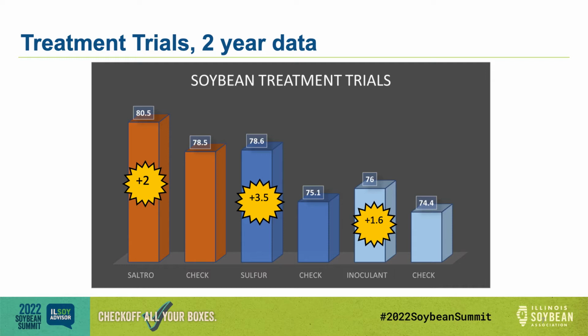When we look at the Saltro response, SDS, again, these are when we plant our plots. We're trying to plant our soybeans in April. The 2 years, yes, they were both planted within the April 20s in 20 and 21. We saw a 2-bushel response. SDS products aren't cheap. They're going to cost you anywhere from $10 to $11 to get it on the seed. But soybeans are what, about 14 bucks on the board right now. We're still putting money in our pocket, and we're protecting that plant.